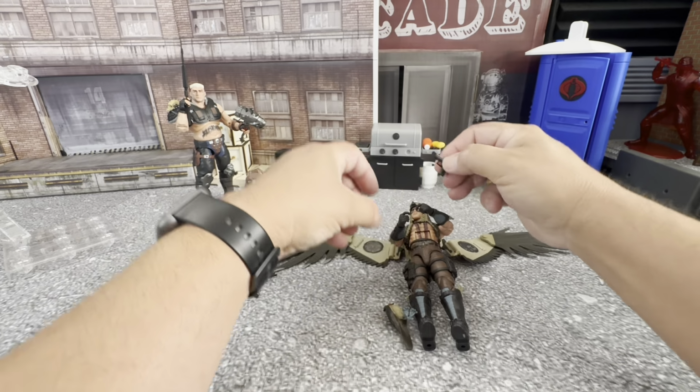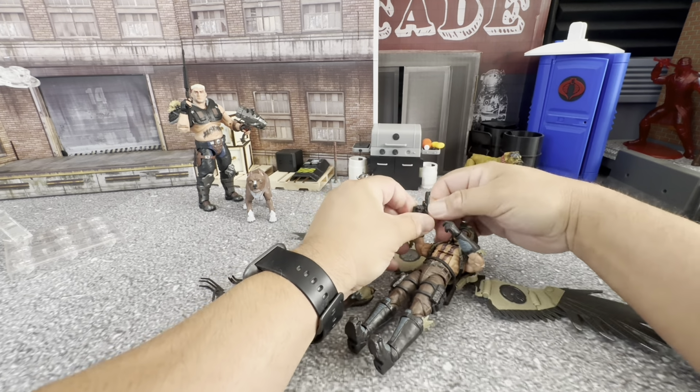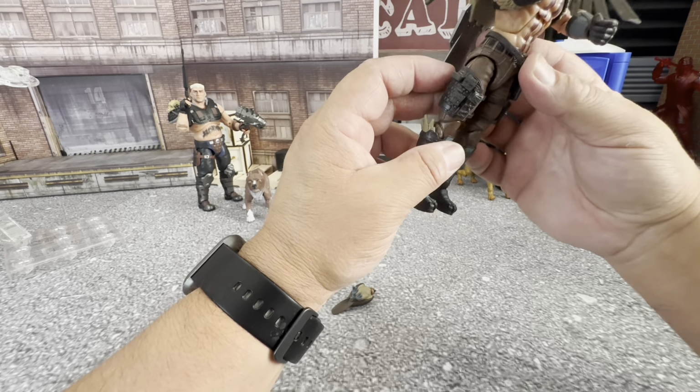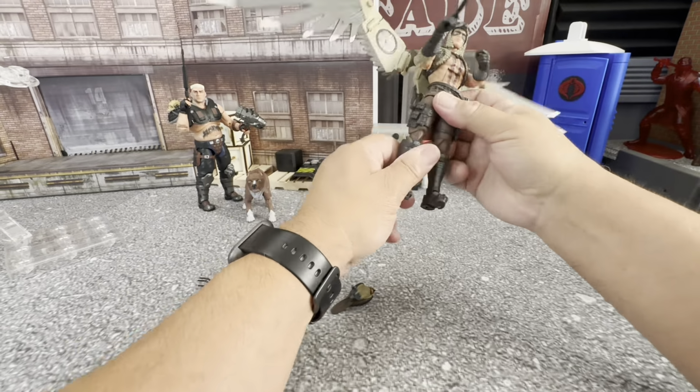Get the pistol. And how well can the pistol actually hold on? You know what I noticed? He has a knife and I don't see him having a sheath. Oh, the knife actually goes right there. I thought it was another pouch.